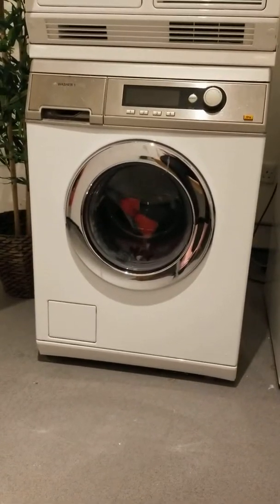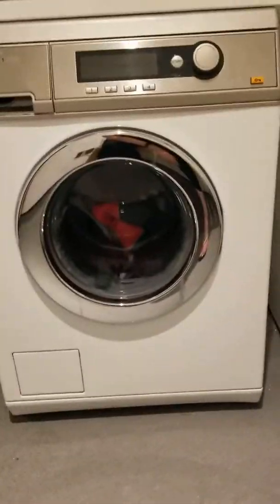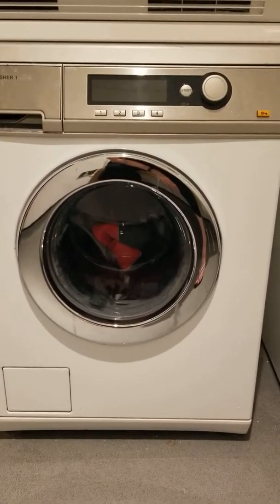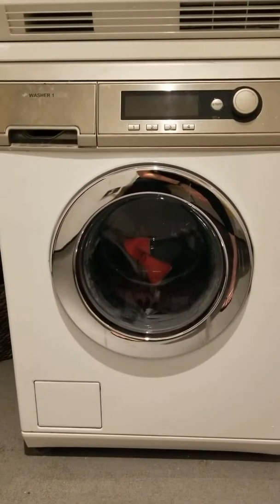Well, I'm here at Room 2 Cleaners. Clean it like you mean it. It's a paid wash. It said remove. And then now it's all black. I can't open the door. There's no handle on this washing machine.